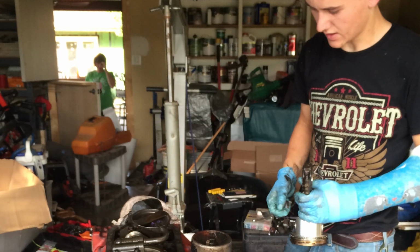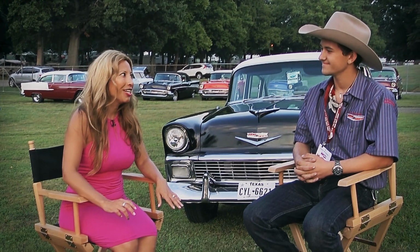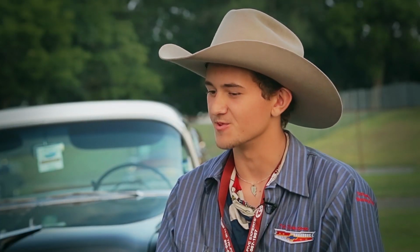Was your dad helping you out with this car? All the time. We're out there in the garage or out under a shade tree pretty much every day doing something different to the car. That's really cool that you're learning and that your dad's teaching you how to put it together. Absolutely. It's been a great experience. I learn something new every time.